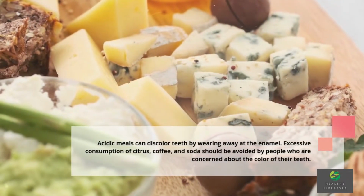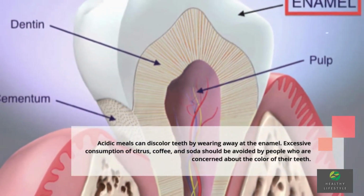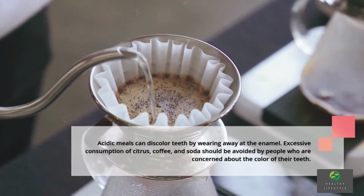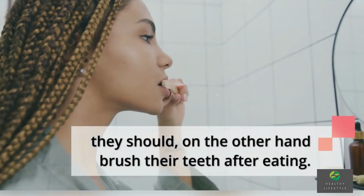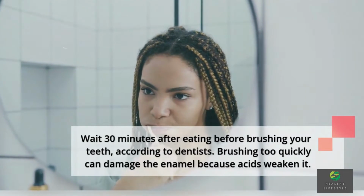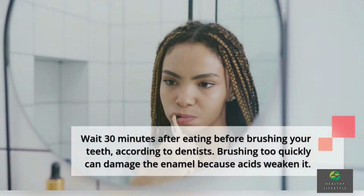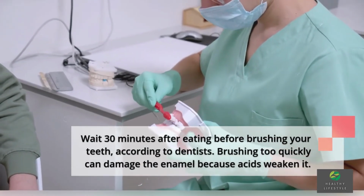Acidic meals can discolor teeth by wearing away at the enamel. Excessive consumption of citrus, coffee, and soda should be avoided by people who are concerned about the color of their teeth. They should, on the other hand, always brush their teeth after eating them. Wait 30 minutes after eating before brushing your teeth, according to dentists. Brushing too quickly can damage the enamel because acids weaken it.